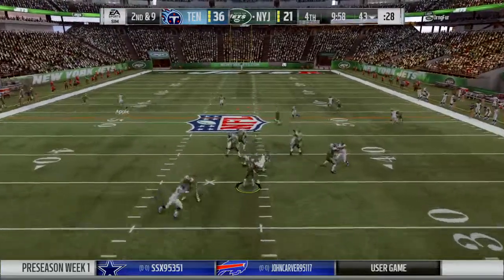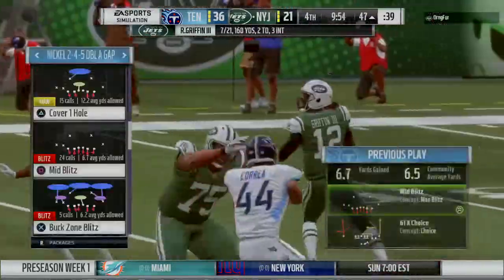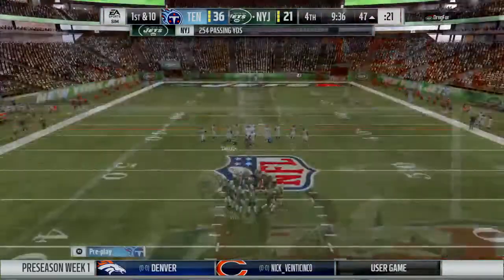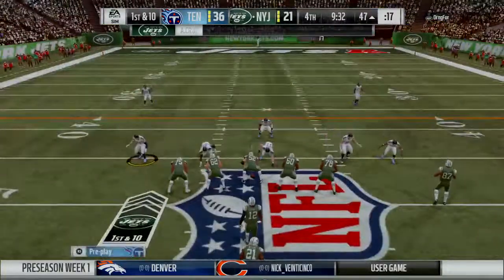Now they'll throw it with Griffin. And he's got it. Got his man on the end route. Complete. And he'll be taken down, but not before he gets into enemy territory. Well, with that catch, he goes over 100 yards receiving on the night.